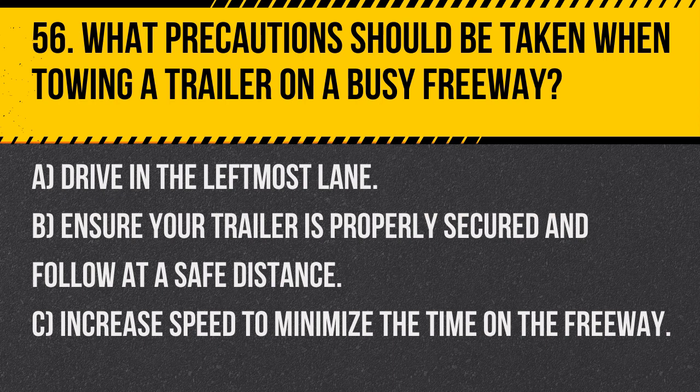A. Drive in the leftmost lane. B. Ensure your trailer is properly secured and follow at a safe distance. C. Increase speed to minimize the time on the freeway.